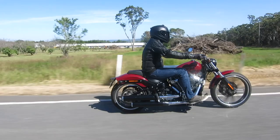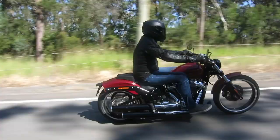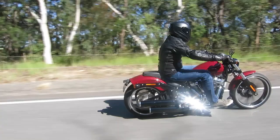Gear shift, nice gearbox. It's been getting better on this one as I've put Ks on it. Nice smooth shift with or without the clutch. Prefers the clutch. Up, down, obviously, you've got to use the clutch. But yeah, I'm really impressed with that gearbox.